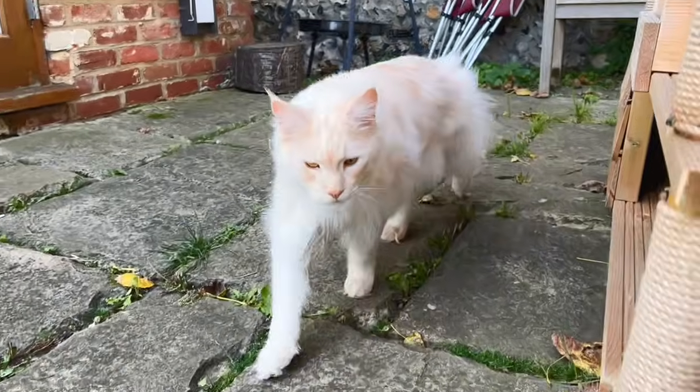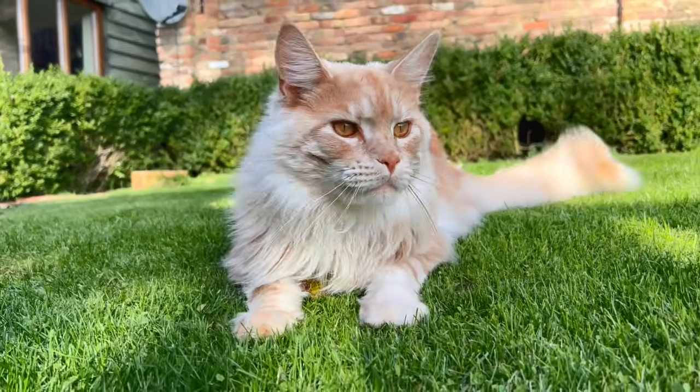You can try to guess if your cat's a Maine Coon just from its appearance, but it can be quite difficult too.